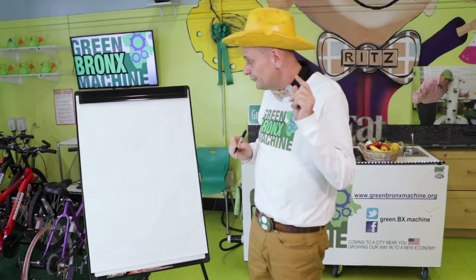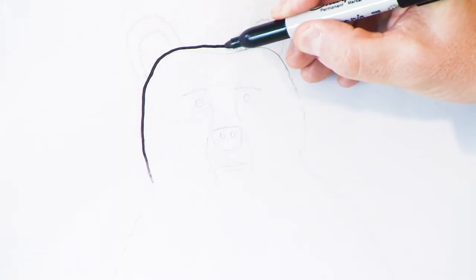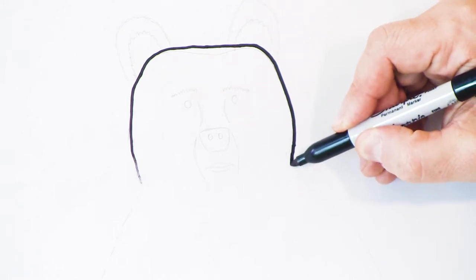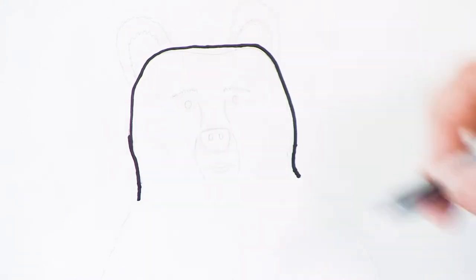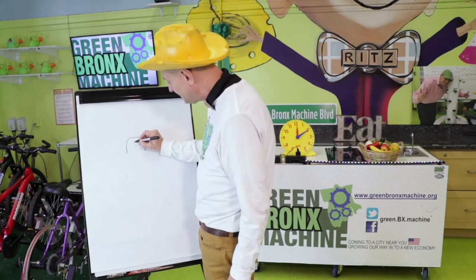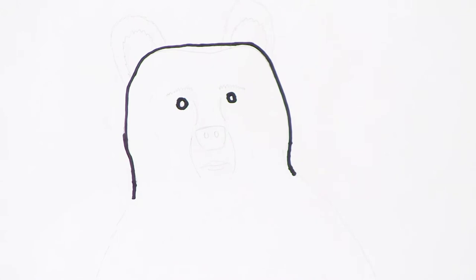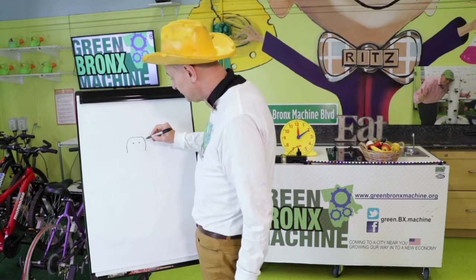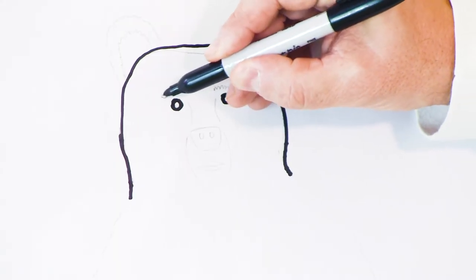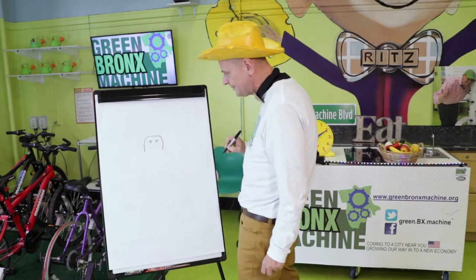Now, Bobby the Bear has lots of parts, so we're gonna start first off with Bobby's head. And we can just make an upside down U to be Bobby's head. Oh, look at that. We've got a bear head. The next thing I'll do is put in two circles for Bobby's eyes. One eye and another eye. Ooh, he's coming alive already. The next thing I'll do is put in some eyebrows so we can see Bobby's eyebrows. Oh, look at those eyebrows.